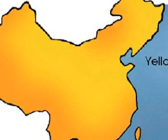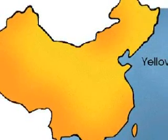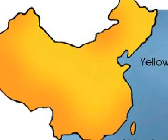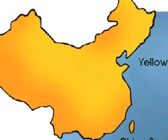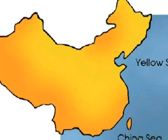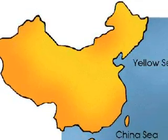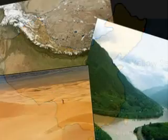China's natural barriers to the west, south, and east helped to protect these early people from invasion. China's natural barriers included the seas, the China Sea and the Yellow Sea, both located in the Pacific Ocean. These seas provided a huge coastline which provided trade routes and easy access to food.